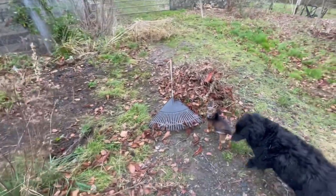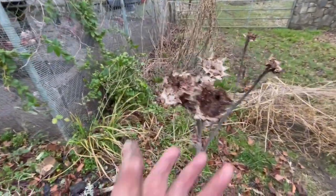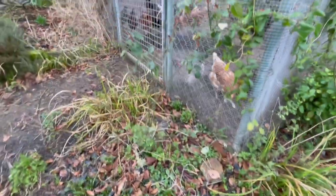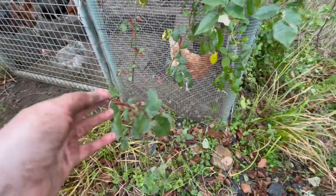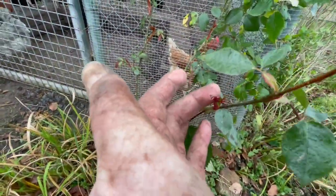So I've been raking and weeding and pulling things up and exposing the, I have to chop this off. You can see the baby artichoke is there. And then this lovely climbing rose that I planted last year looks like it's doing really well and it's starting to come on. You can see the fresh baby stems.